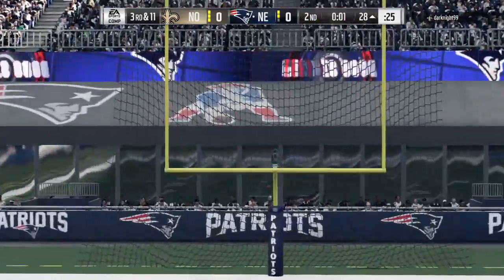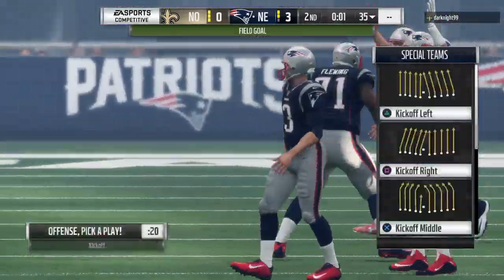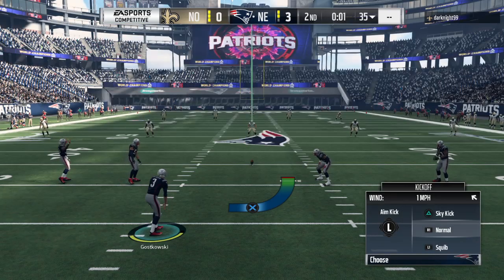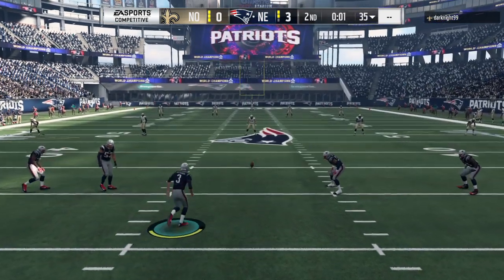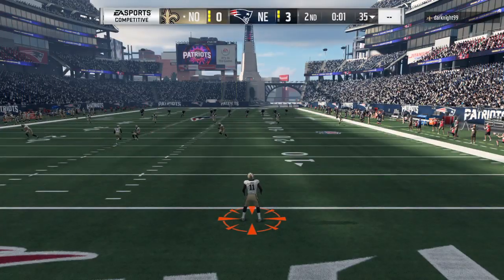And this will split the uprights. It's right down the middle, and the Patriots jump out to a 3-0 lead. So they get the field goal here at the end of the 2nd quarter and take the lead into the lockers. And isn't that what every team wants to do? Right at the end of the half, put points on the board and go into the locker room feeling a lot better about themselves.